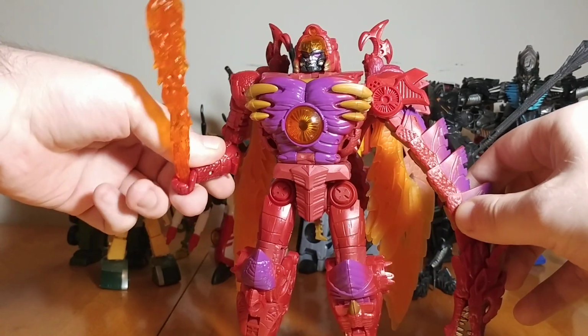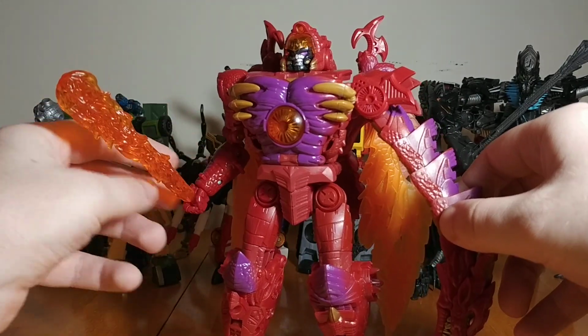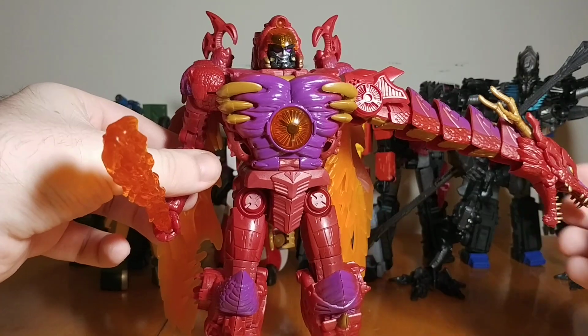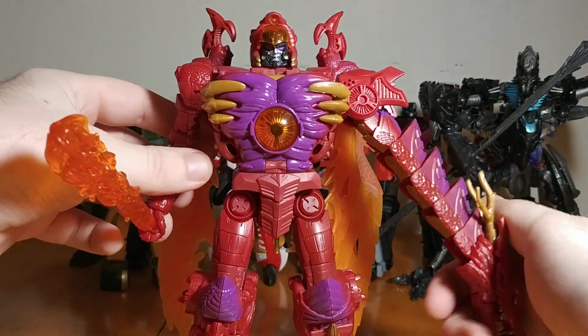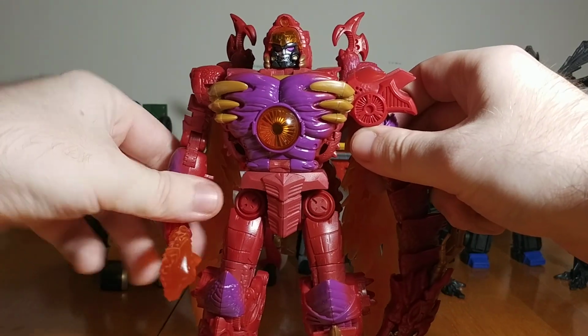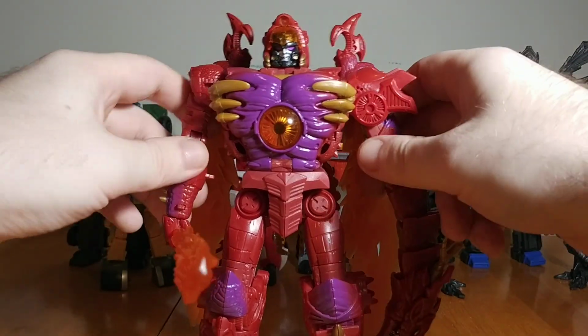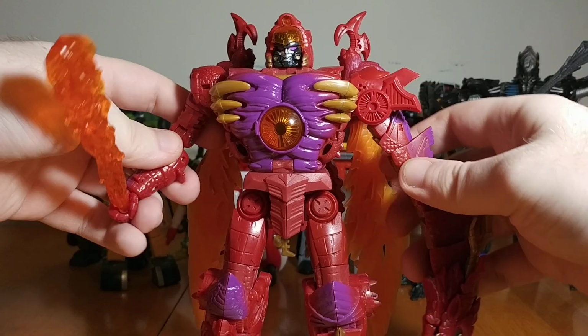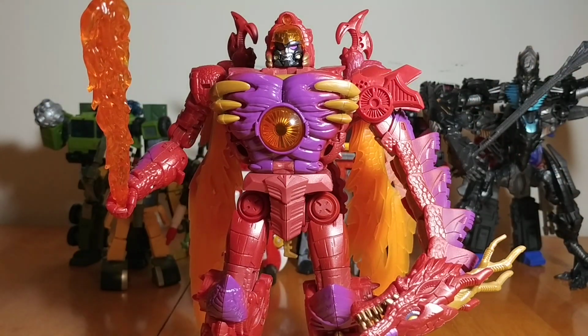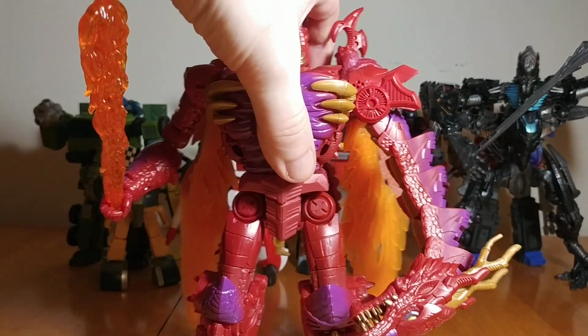Comes with the flame accessory, which in robot mode you use as a club, which is kind of dumb, but you can put it in the mouth of the dragon head and you can breathe fire, which is so cool as well. Yeah, this is just one of my favorite releases of the year in general. So cool. Even if you don't have any attachment to the character, if you're collecting Transformers at all, you've got to be picking this one up. He is super, super nice.